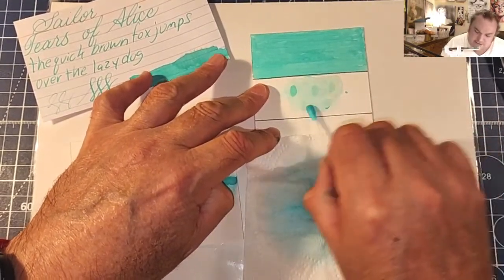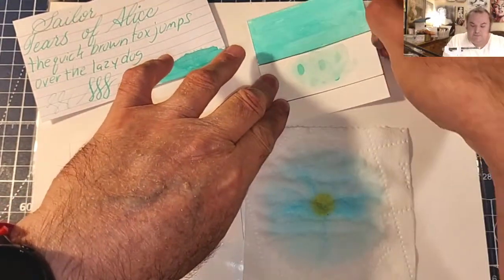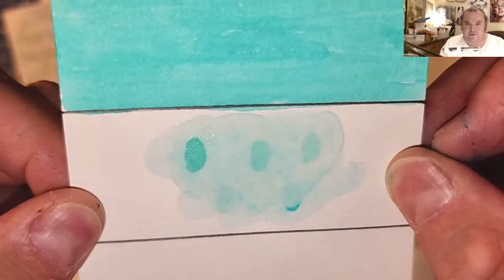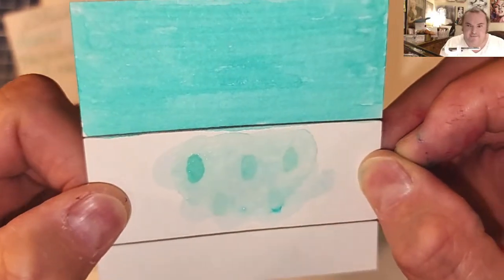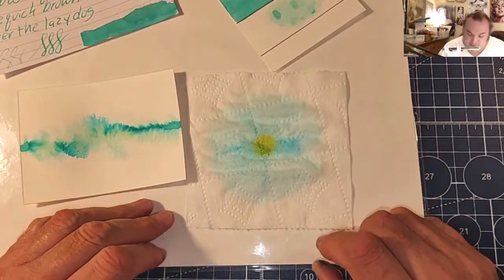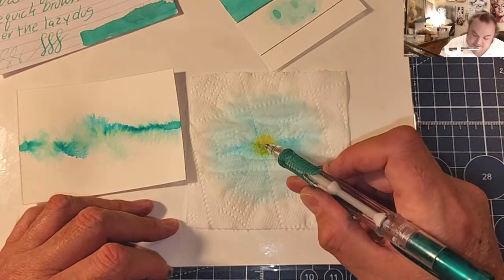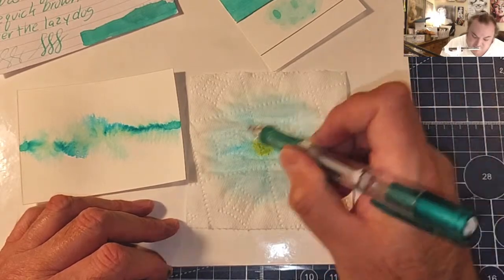Water resistance test shows that this has very little water resistance. I might not use this on the outside of an envelope for fear it may wash away. Here is our toilet paper chromatography. It leaves behind this yellow bit, which is very interesting, and then there's just blue.